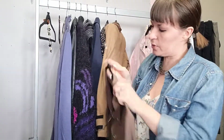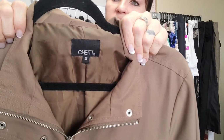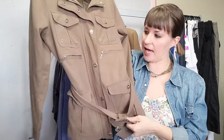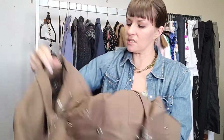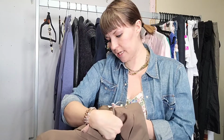So this, I couldn't find any comps on this. I couldn't even find anything to come up, but it's got a European sizing. It's in beautiful condition. It feels like a good quality piece. It's got this great belt. Going into spring, I think it will make a good addition to my closet. So it does have a bit of, it's 51% cotton.